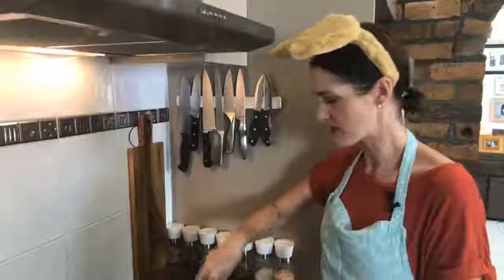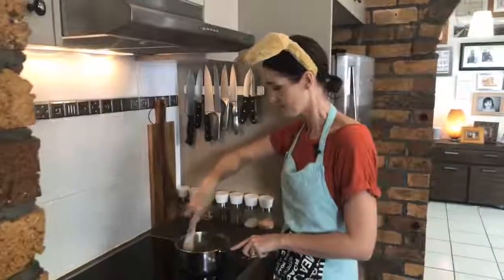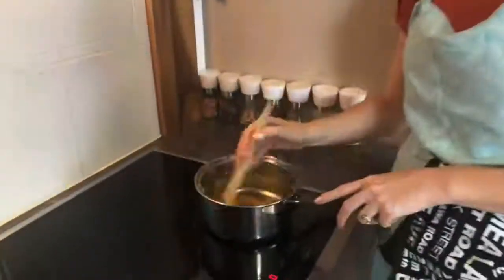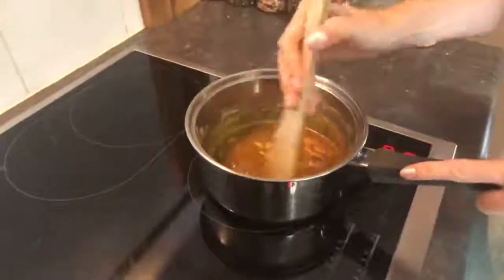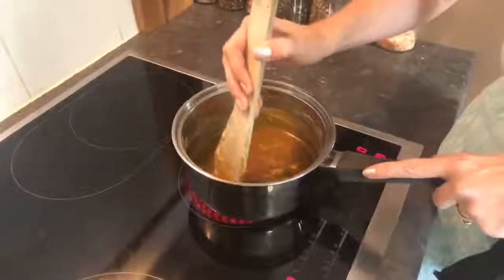Although I must admit, I've been sampling all morning as I've been making it. So you're feeling a little bit sick. Got a bit of an overload. So, anyway, this sauce, put it on a medium heat. Pure decadent, you're right. Melt the butter and the sugar.